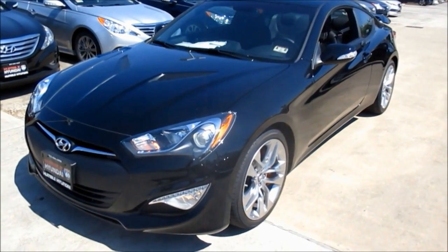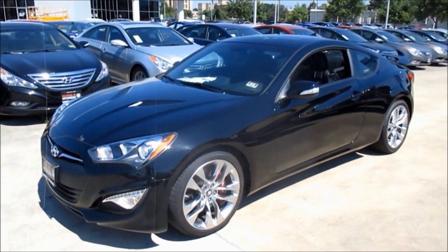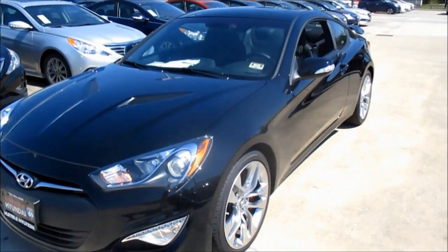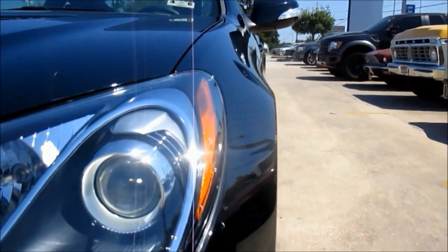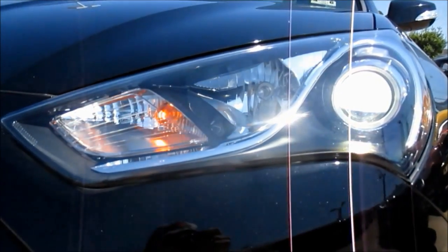Hence, the Genesis Coupe was born, and in 2013, they updated the vehicle once again, with all new styling cues for the front, rear, and even powertrain options. They also included a lot of other things that may be found standard on a lot of other Hyundai vehicles. For example, here at the front, we have these beautiful black and chrome bezeled high-intensity discharge projector beam headlights.